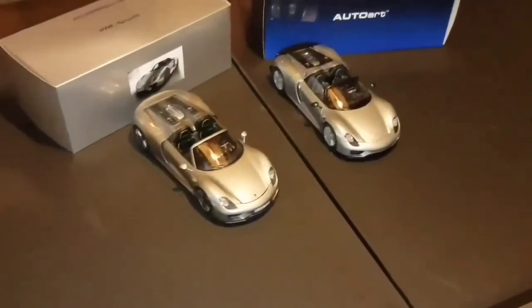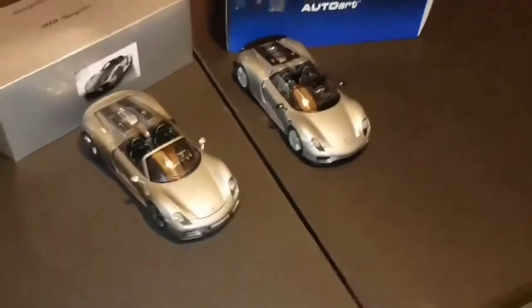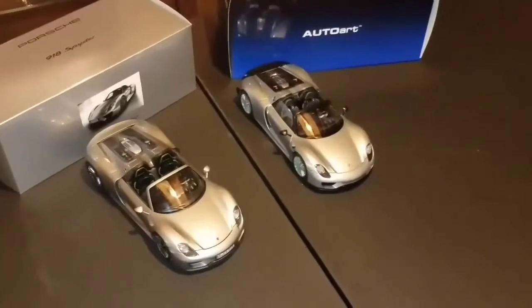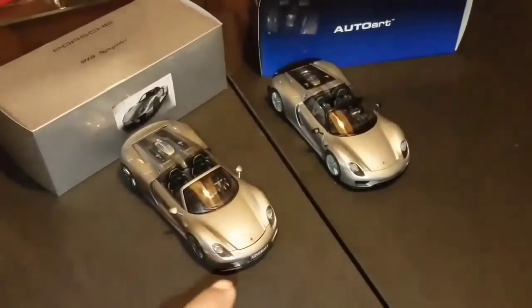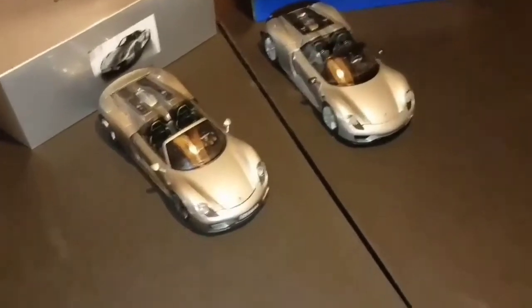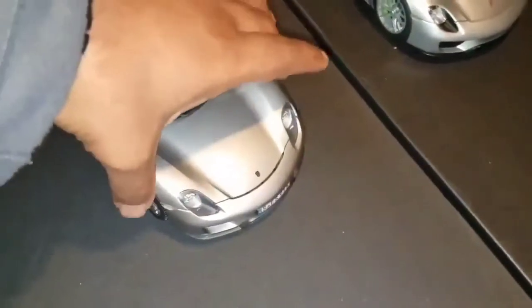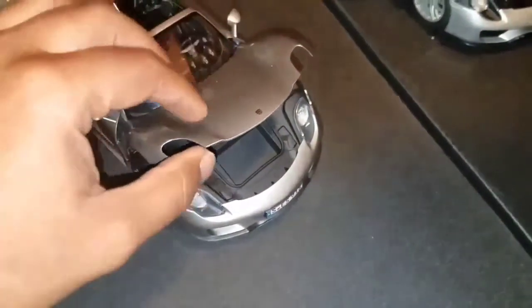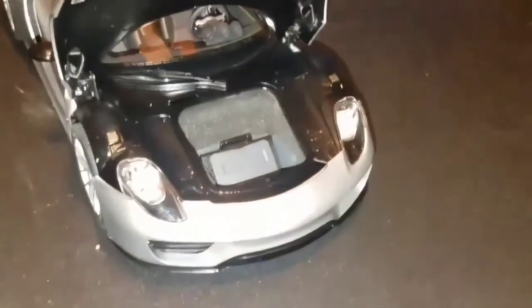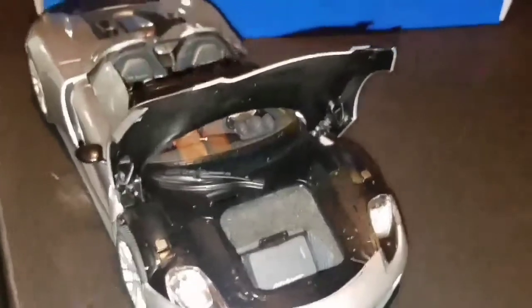Wow, awesome, man! A lot of information we're learning here, guys. Now, my question, Nick, leading up to this, I'm curious about these opening parts. Both of these open in the front? Both of the bonnets or the hoods open. Okay, you can go ahead and open them. Oh yeah, oh wow, I feel the difference. I'll open up the other one. You feel the metal here, and this, the die-cast, is a lot heavier. Yeah, more robust. Whereas the plastic one, the AUTOart one, feels flimsy, lightweight.